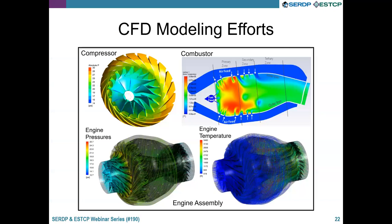So Mike mentioned that there's a lot of computational fluid dynamics involved in the development of the engine, and so we wanted to show some of the evidence of that work. This is a lot of the upfront work that went into the project to help us arrive at a new engine design and to ensure analytically that this new engine design that we came up with would actually function the way we wanted it to.